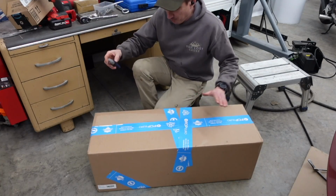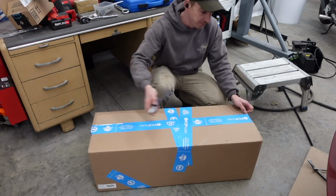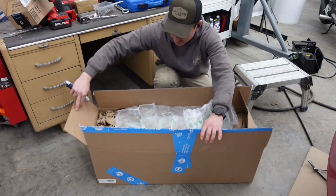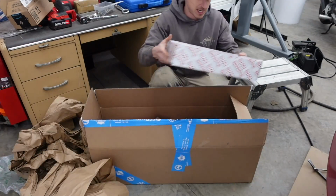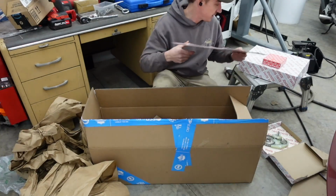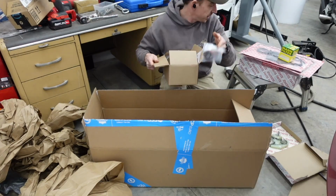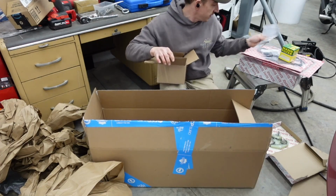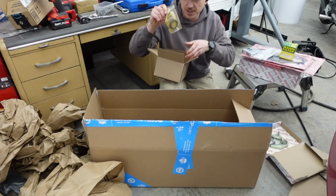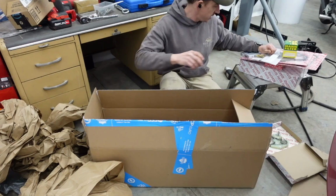Alright, I guess we're at a good enough point to open up our parts and make sure we got everything here. That'd be convenient. Got some timing, oil pump. That's what we need next. Crankshaft seal, oil pan gasket, valve cover gasket, and another box. Oil filter, shaft seal. Got our new fuel injector seals, spark plugs, new crankshaft gear. We'll talk about that in a minute. Crank bolt, oil pump bolt. We should be good to go.